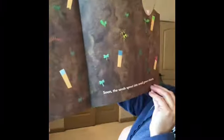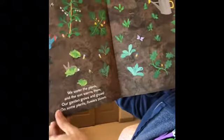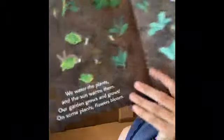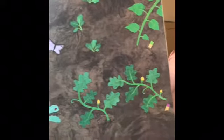Soon the seeds sprout into small green shoots. The first part that comes out is called a shoot. We water the plants and the sun warms them. Our garden grows and grows. On some plants, flowers bloom. So some of the plants, little flowers are coming out, but some of the plants, they're not. It just depends on the plant, right?